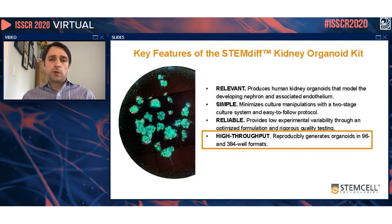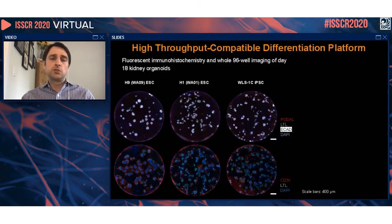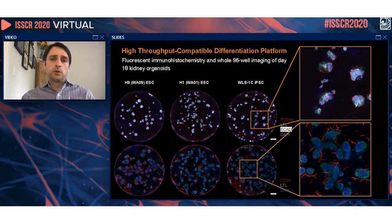Last but not least, I would like to draw your attention to the high throughput potential of this kit, because we were able to demonstrate reproducibly the generation of kidney organoids in 96 and 384 well formats. That is shown here on my next slide. These are tiled immunofluorescence images of whole well 96 wells of kidney organoids from various cell lines on day 18 of differentiation. The top panel shows you the expression of podocalyxin, LTL, and E-cadherin, and the bottom panel demonstrates the expression of CD31 expressing endothelium cells.